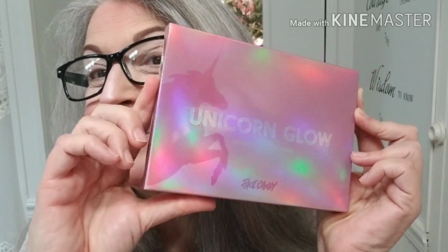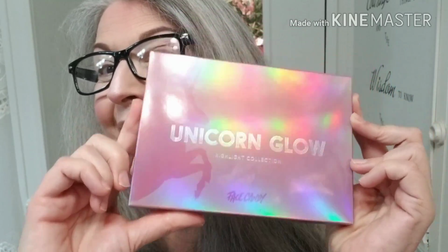I have to laugh because honestly, the labeling on this just cracks me up, okay? But, okay, I'll just show you. It's the Unicorn Glow palette. It's a highlighter palette, and this one is made by a company called Face Candy. Okay, so, where shall we start?